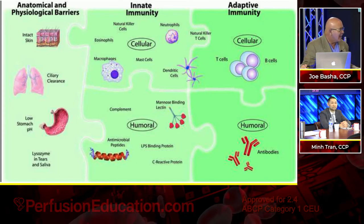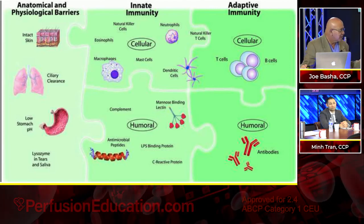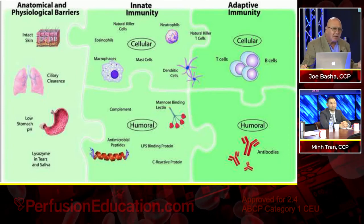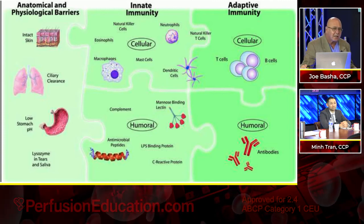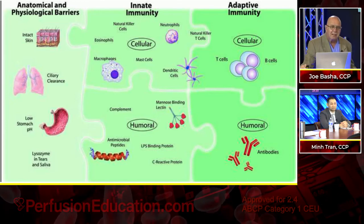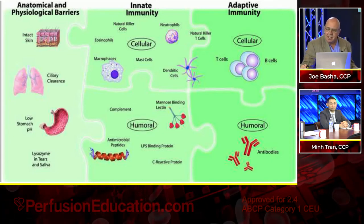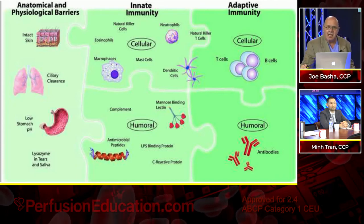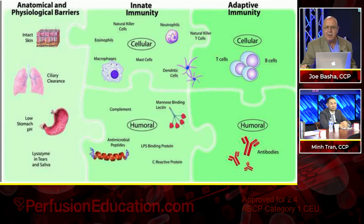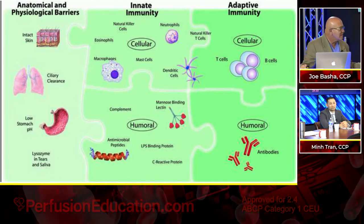And then you have your innate immunity. Innate immunity is essentially what we're born with. So you have the natural killer cells, the neutrophils, eosinophils, the macrophages, the dendritic cells. All of these are cellular innate immunity. Now, humoral is, of course, your complement, your inflammatory mediator processes. You have, of course, lectin. You have antimicrobial peptides. You have CRP or C-reactive protein. So that's humoral.